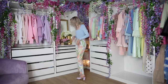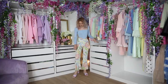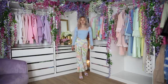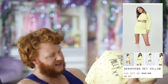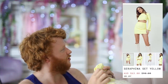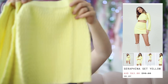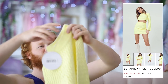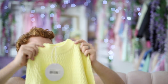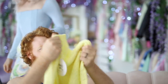Aside from that, they're really cute, and the colour of this top is quite literally the exact colour of the blue on the pants. Seraphina Set Yellow. Ooh, soft. This is super soft. Oh, it's like a mini skirt and not a turtleneck. It's more like a tortoise neck. It's not quite all the way, it's just a little bit shorter. And it's like a midriff. It is a really cool fabric.